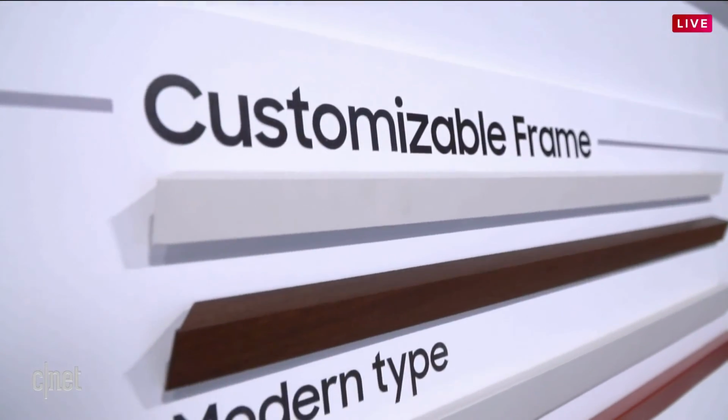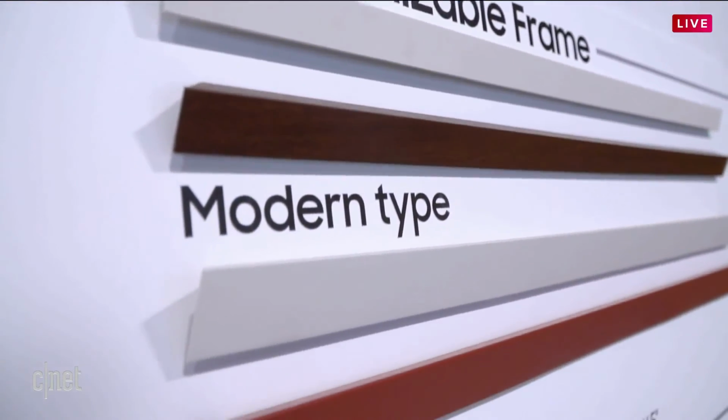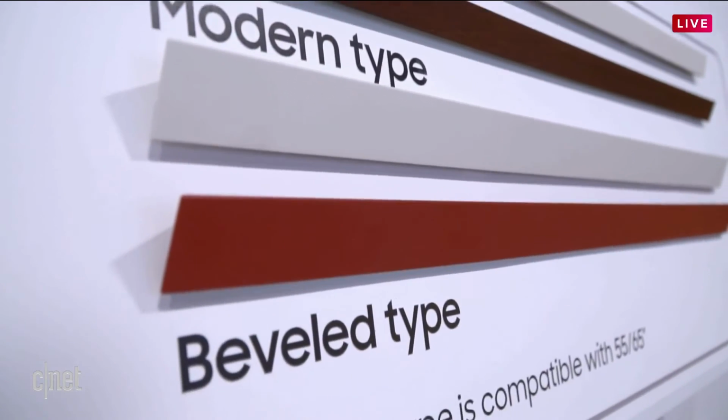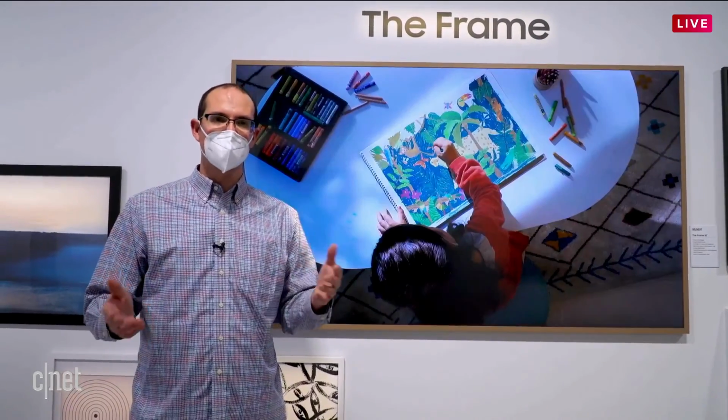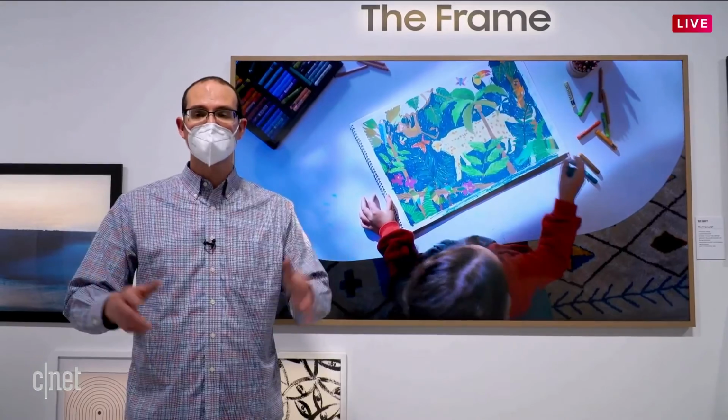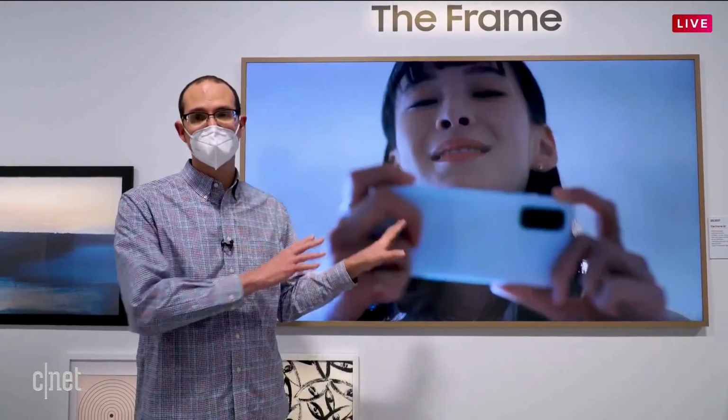Here we go. So you can see you can actually put a bezel around the edge, a custom edge around the frame to make it look like you can frame the frame essentially and make it blend even more into your decor. So the idea is it's off generally, but it's showing art instead of being a big black rectangle.